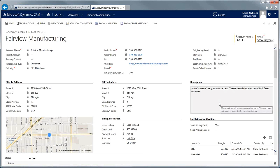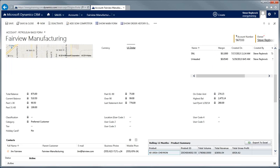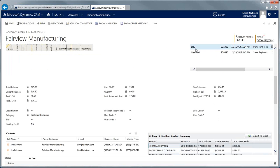We also have some additional billing information here, fuel price notification. If we want to set up a daily fuel price notification to them, we can send an email with those price notifications and call out specifically what we want to send that price notification on. In this case, super no lead as well as unleaded. We've got some billing history here. Are they current on their bills with us, or are they past due, and how far past due are they? And again, this information is coming in from our back office accounting ERP solution.